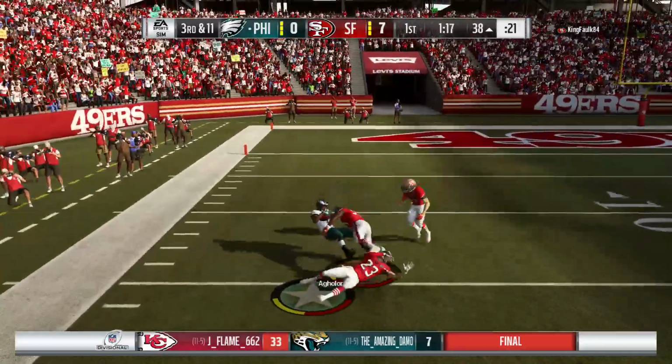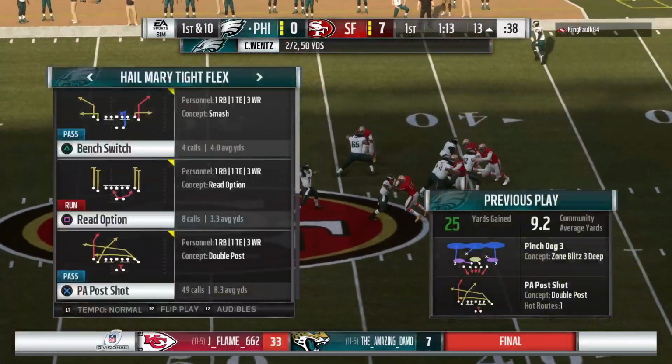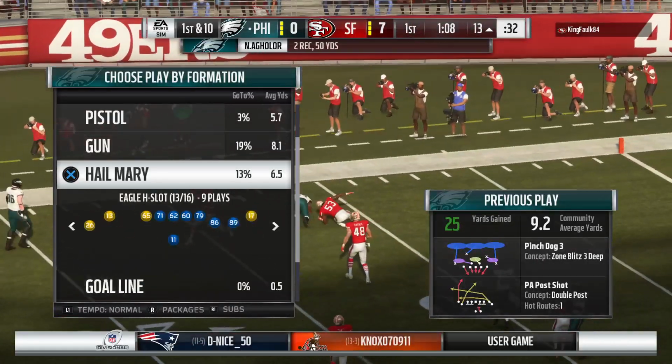This complete left side to Aguilar. And all the way inside the 15 before they drop him. And they pick up 25 as they convert on third.